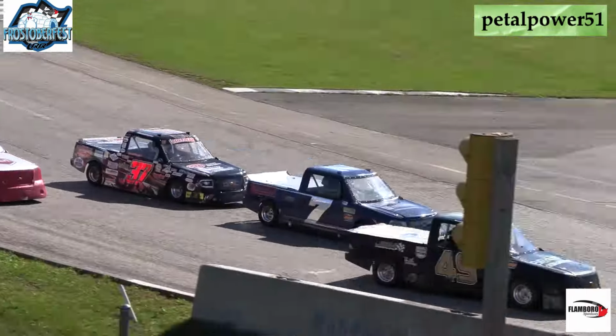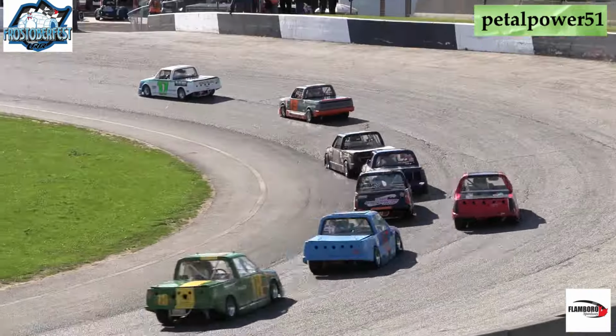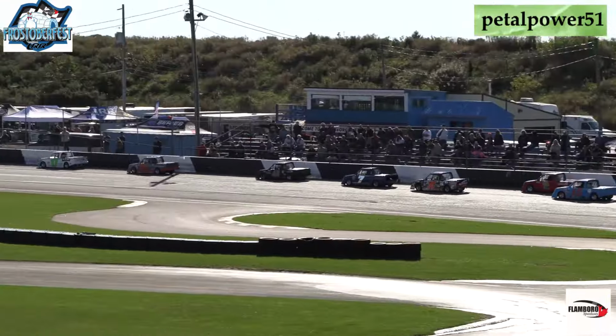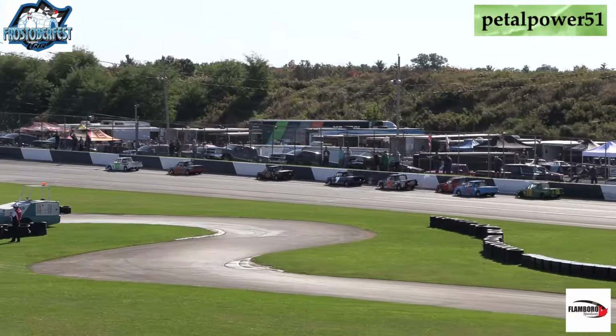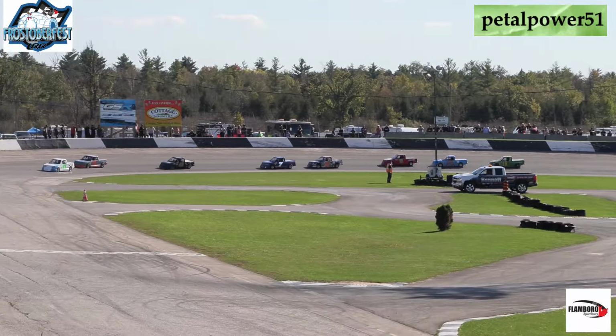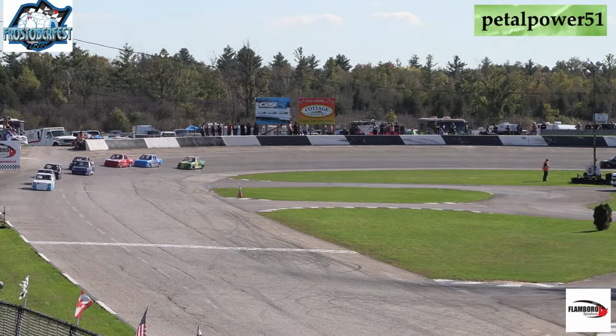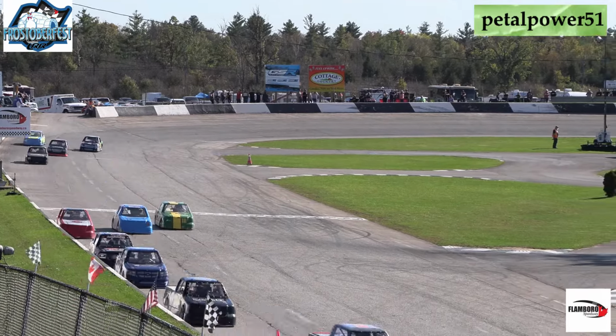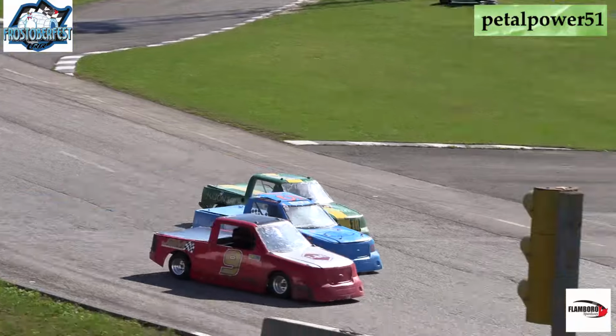As they work underneath the stripe, lap number 7 goes up on the board of this 20-lap feature event. Kevin Stark out front. The rest of the field is really trying to battle themselves out. Looks like all the way back to the 8th position of Quinn Goertz in that 18 truck there, nose to tail underneath the start-finish line. Lap number 8 goes up on the board.